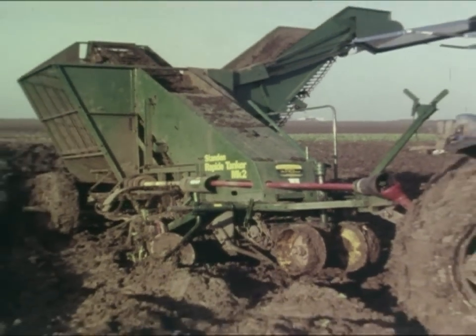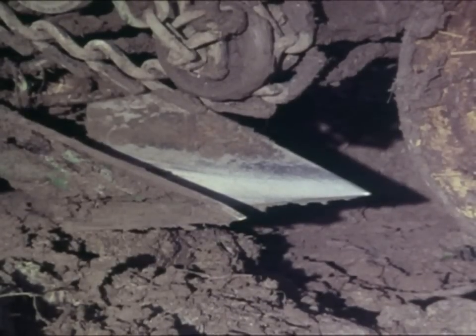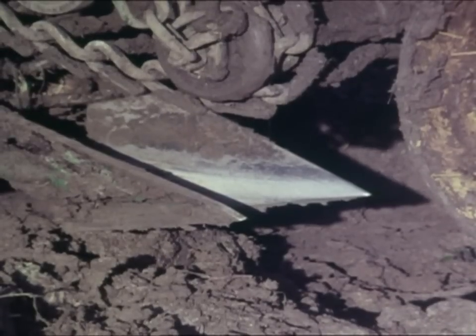In really heavy soils, the lifter wheels can be replaced by lifting shares. Here, the top track has been raised to show the shares, which have been carefully designed to squeeze the beet out of the ground without damaging the taproots.